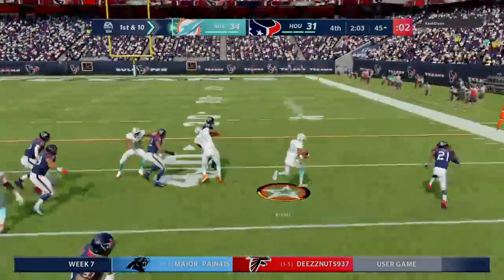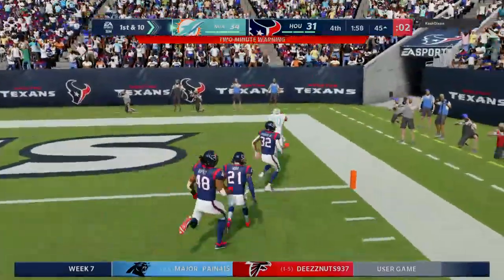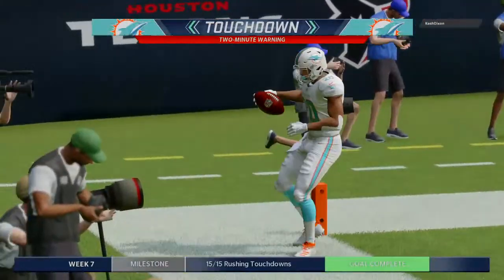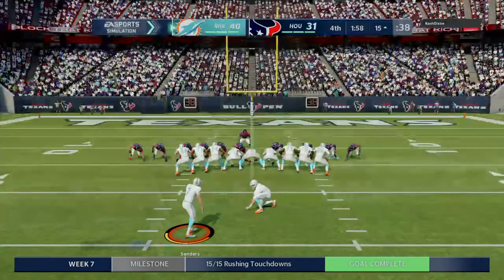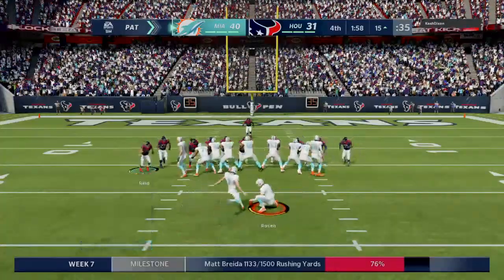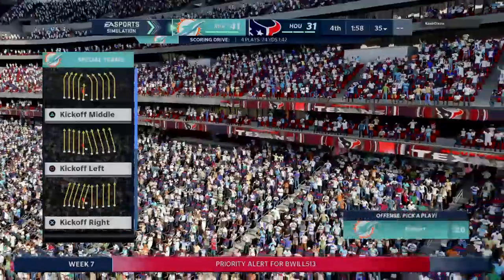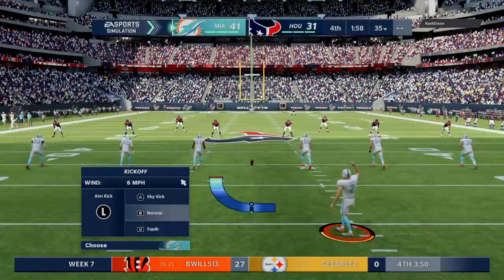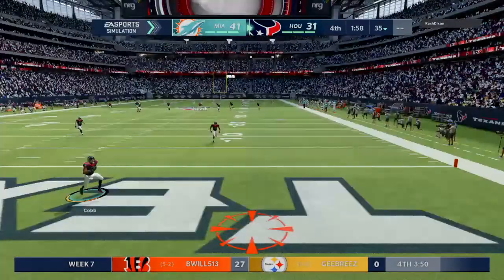Once again, they run with Breida on 1st down. He's got the 1st down here inside the 30, and all the way in for a Miami touchdown. Matt Breida, 45 yards, and the Dolphins are able to grow their lead. Sanders on for the extra point, and he's been a busy man, 5 for 5 now as he knocks another one through to extend the lead. 41, Texans 31.